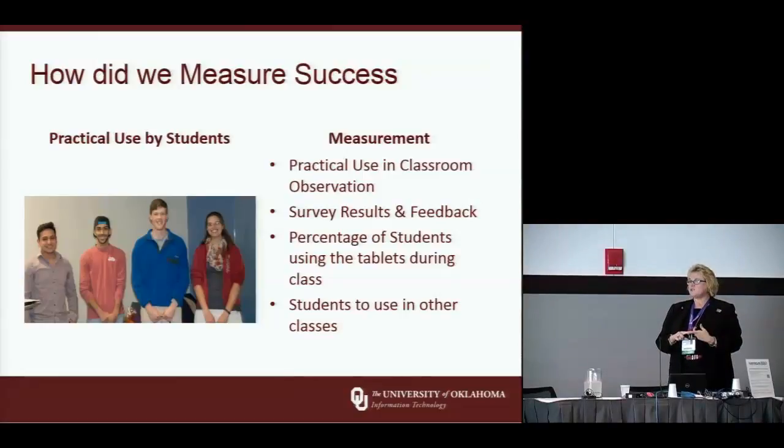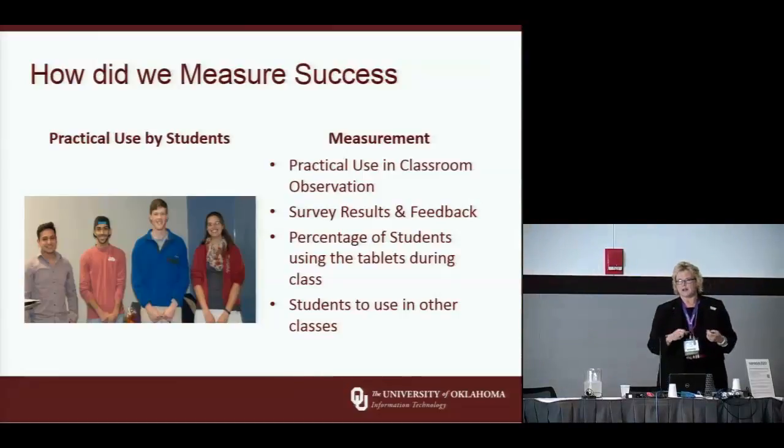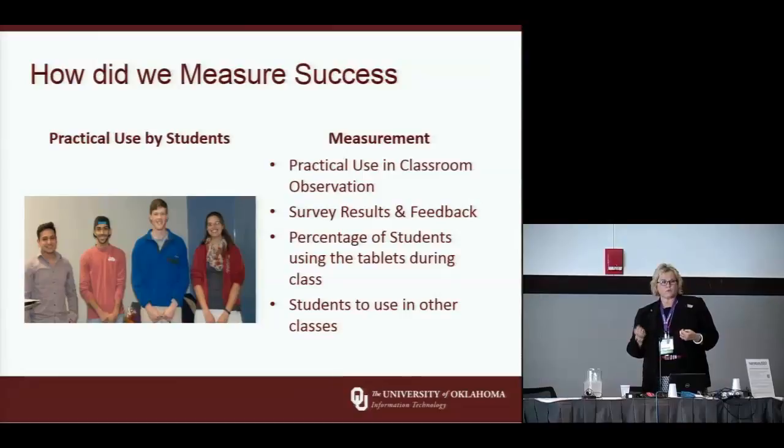And then the percentage of students using the tablets during the class. So we wanted to check and see if they actually were given the tablets. Did they bring it in? Did they actually use it in the classroom? Were they able to do their exercises while we were doing them within the class? Because this was a lab-based class, we would do the measurement through that as well.